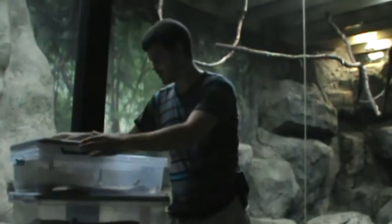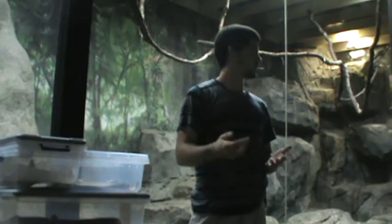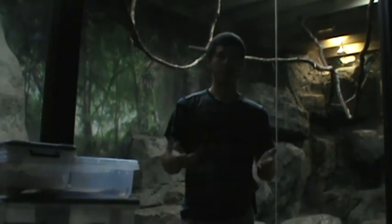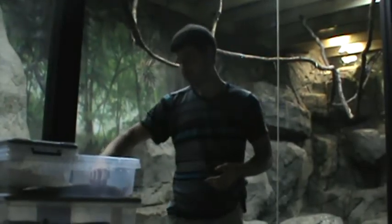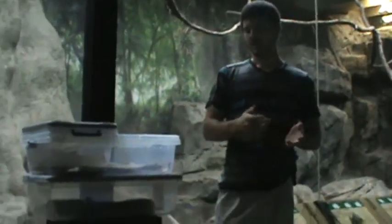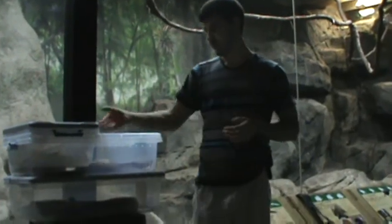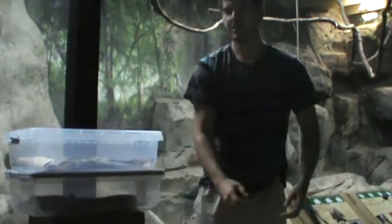And now as for the substrate, it really works. A lot of people use cypress and stuff like that, maybe sphagnum moss. That works. Personally, I like the paper. It's much easier to clean. It holds humidity enough. You don't really need a lot of humidity. That's another thing. A lot of people used to keep them with really high humidity, but really they don't need that much.